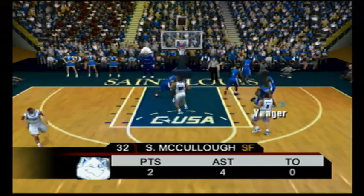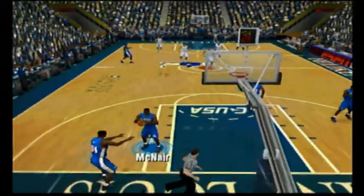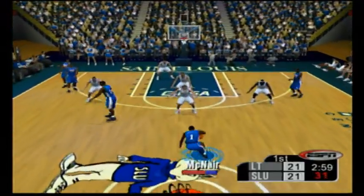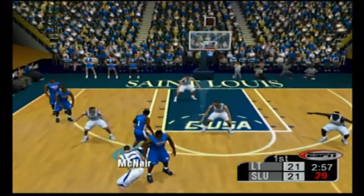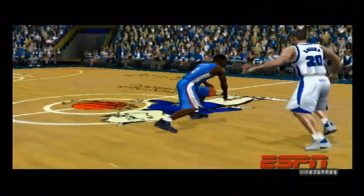Shoots inside. Wooden from about 9 gets the bucket. Boy, nice touch from a kid you don't see taking a lot of shots, but a good effort on that play. We've got an even score. McNair with a nice crossover to get the hoop.